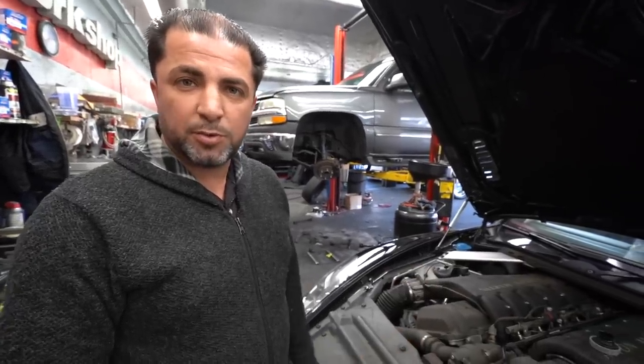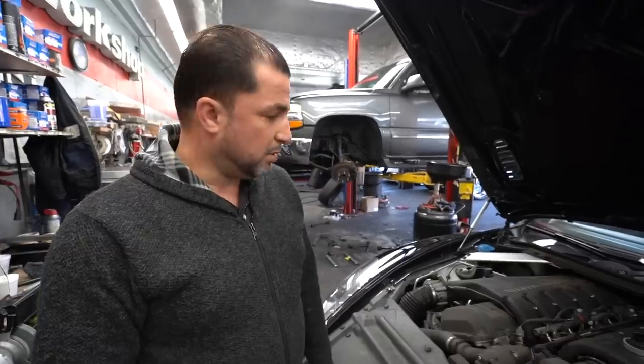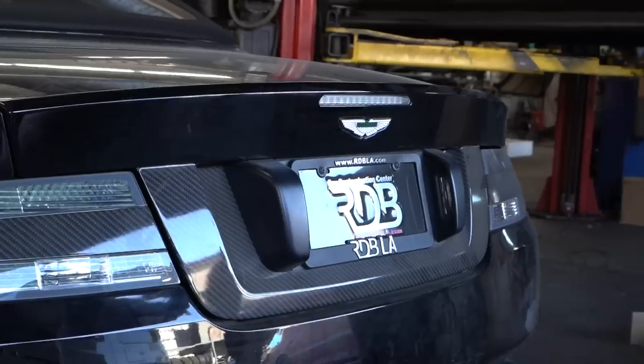So we have an Aston Martin here. This car is in here for a misfire problem. Check engine light is on. We have a few codes. We have a throttle code and an evap leak code. So we're gonna check into that, see what the problem is. We're gonna fix this car today and release it.